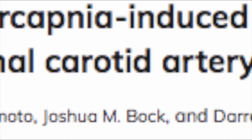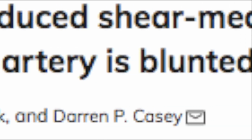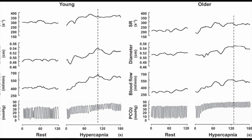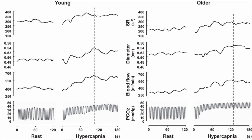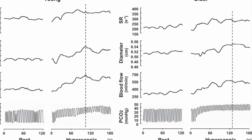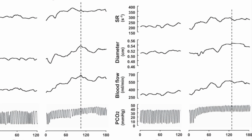Kawamoto and colleagues aim to elucidate the effect of aging on shear mediated dilation of the common and internal carotid arteries. Hypercapnia-induced shear mediated dilation in the common and internal carotid arteries was assessed in 10 young, 5 men and 5 women, and 10 older, healthy adults.